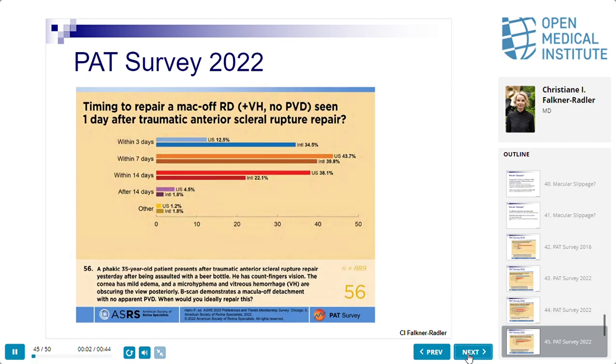What about this? This was a traumatic scleral rupture. A patient in whom the ultrasound found a macula-off detachment. He also has a vitreous hemorrhage, but no PVD. He's young, he's phakic, 35 years. So you see that the trend is to do it within 3 days or within 1 week. So it's a discussion. I don't know how much the COVID situation is involved or not. But of course, he's young, so I wouldn't wait too long either.